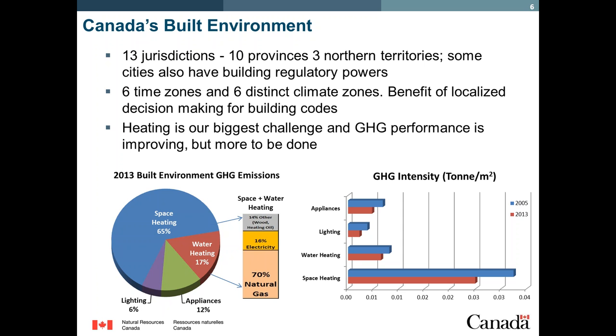As also previously mentioned, Canada is fortunate to have one of the cleanest electrical systems among G20 nations, with almost 80% of our electricity supply already emitting no greenhouse gases. We are improving our GHG performance through measures such as more efficient building envelopes and heating equipment. Total built environment GHG emissions have fallen over 12% between 2005 and 2013, despite an almost 17% increase in total floor space in Canada. But more remains to be done.